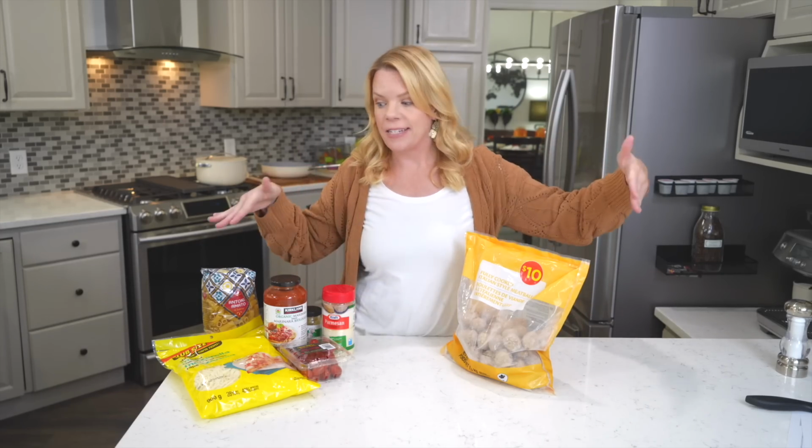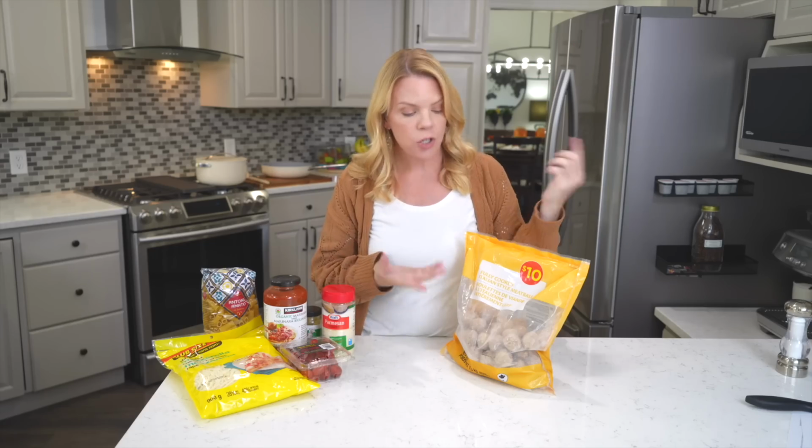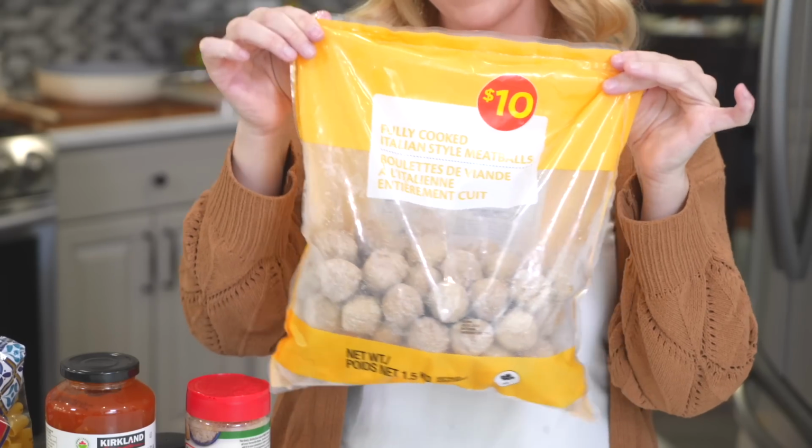This next meal is one of my favorites because I actually get 2 meals out of it and it's super crazy, insanely cheap and fast to do. Basically, you're just using pre-cooked meatballs, $10 for this huge bag. I can get 3 meals out of this for my family of 5, but Costco has an even bigger box for a better deal. So, I mean, pennies, right, for making this meal.